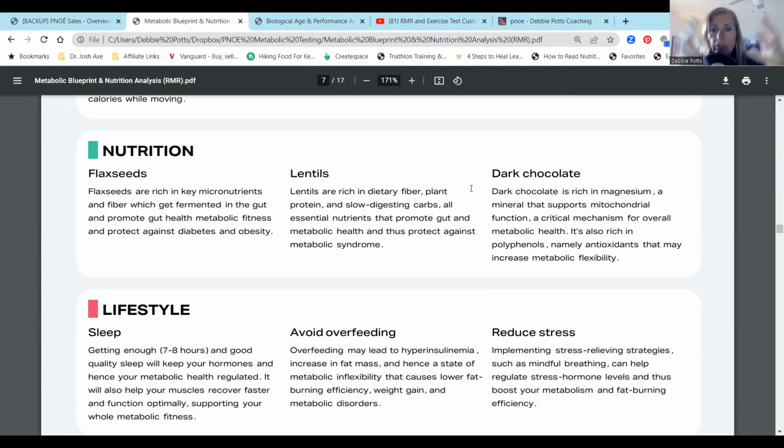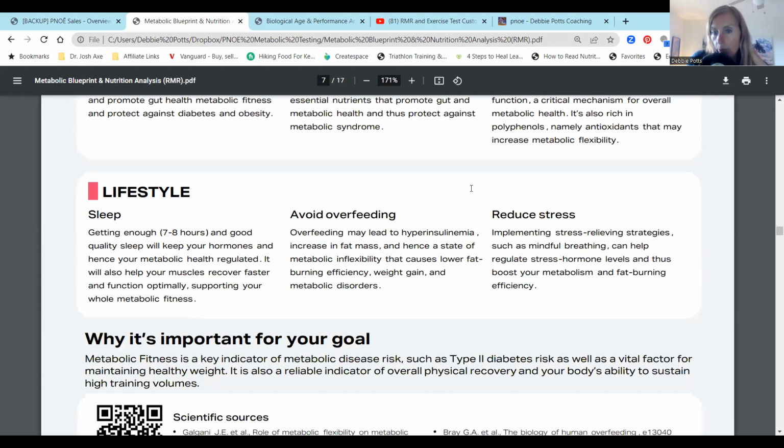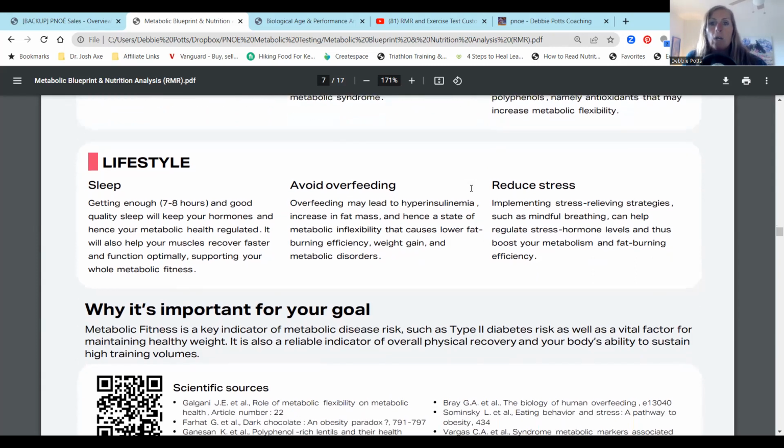And then we want to look at just your regular blood chemistry, but look at a comprehensive panel, a full thyroid panel, look at insulin, C-reactive protein, and vitamin D. And then hair tissue mineral tests. That's where we'll look at magnesium, potassium, different minerals, and keeping them in balance. So we want to look at lifestyle habits, sleep. Are you getting enough sleep, but good quality sleep to keep your hormones and metabolic health regulated?